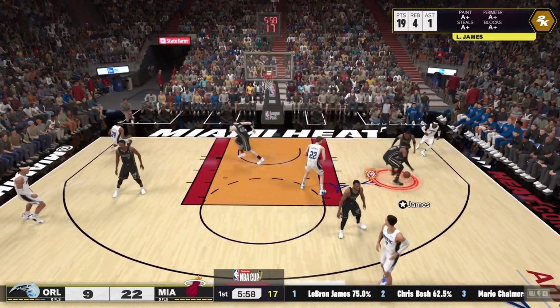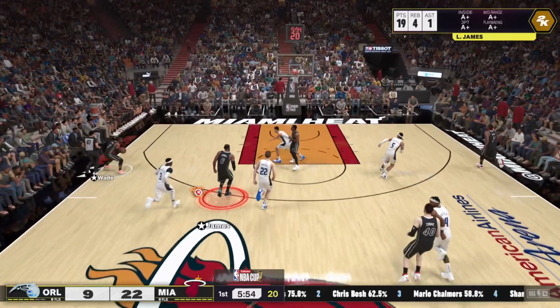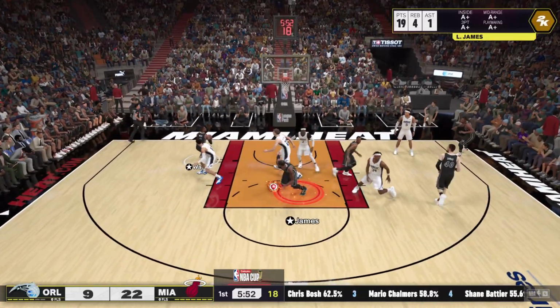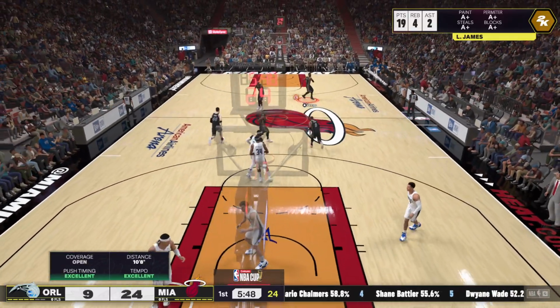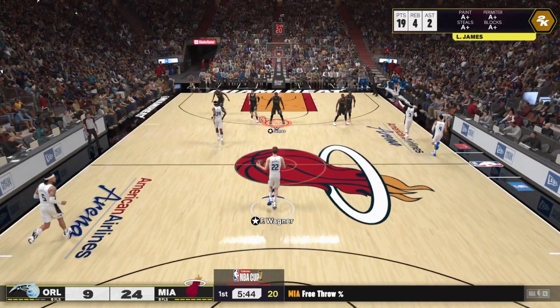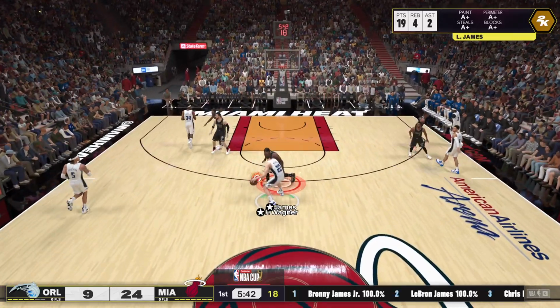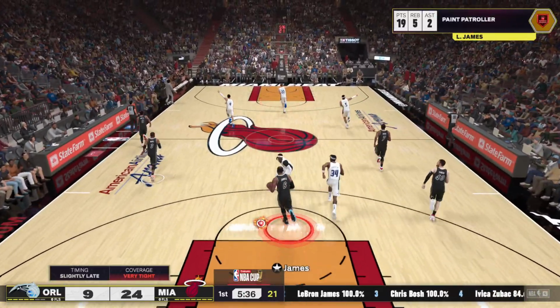Here's Wagner. And stolen by James. Oh, and a fast break for the Heat. Wade with it. Picked up by Suggs. Wade, good. Defensively, giving up far too many open rhythm looks. And to battle back, they've got to shore up the defense. I mean, there's no other way to come back from a deficit unless you play good defense.